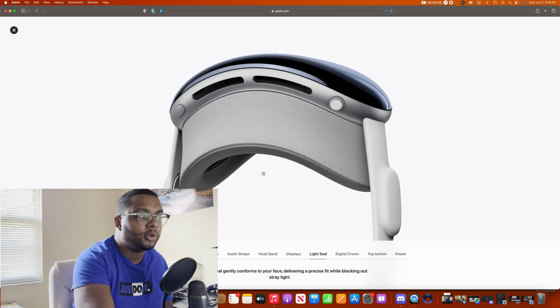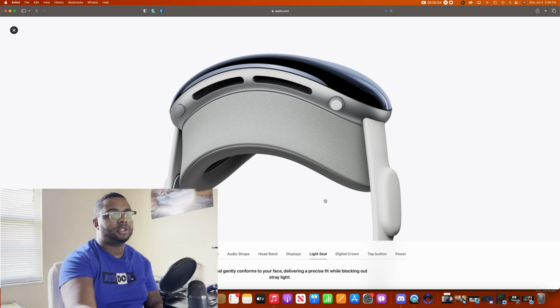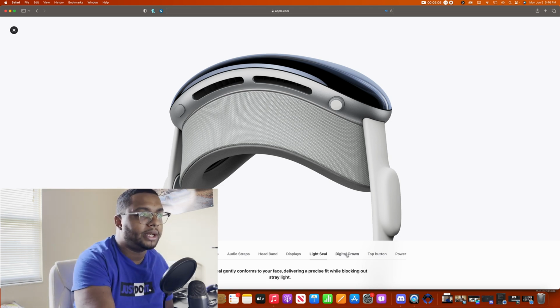It has a really nice seal. It's like a rubberized seal, and it does conform and bend to your head shape. So really nice that it does that.